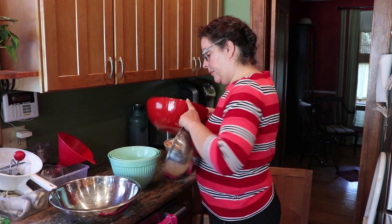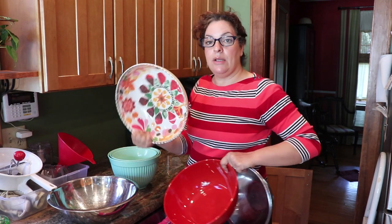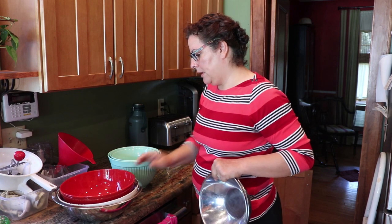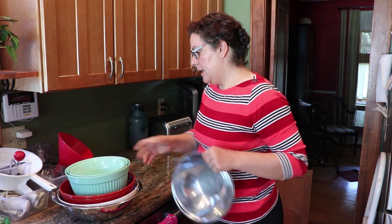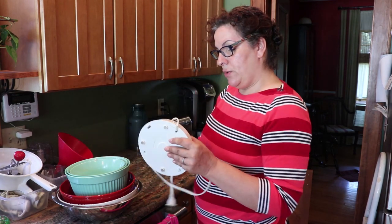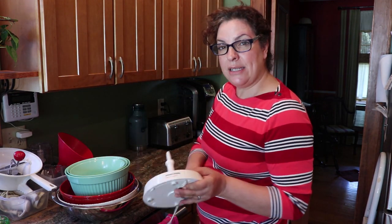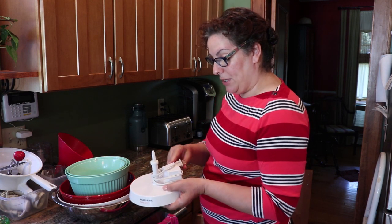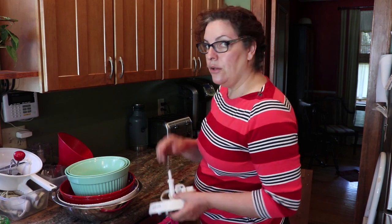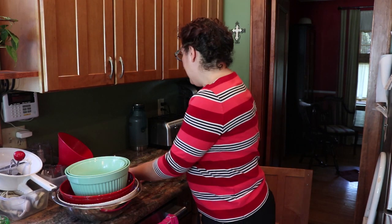I'm going to keep this one. I really like that one. I'm going to keep the red one, and these 2 can go. 5, 6. And this is the juicer, you know, to press juice. And we actually used it this morning, and the rest of it is in the dishwasher right now. So I'm keeping that. And I'm done.